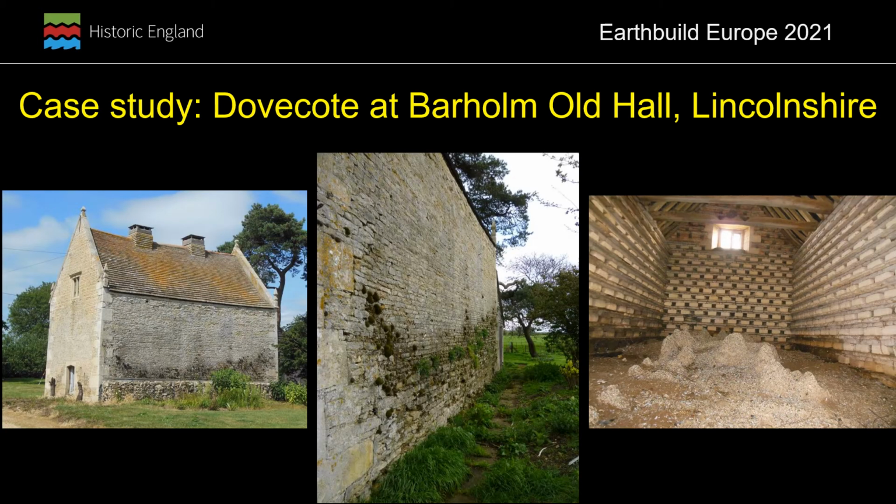The first one is this little 17th century dovecot in Lincolnshire, and here the lower 1.5 metres of the south wall had failed due to lack of maintenance, and so that had to be rebuilt in earth and mortar to match the original.